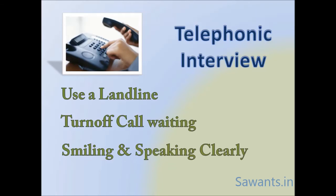Fourth, speak clearly and smile a bit. Remember here, it's just your voice representing you at the moment. So you need to pronounce and frame your sentences properly. Also, you need to smile a bit because this will make your answers come out more positively, which will surely make a good impression on the interviewer.